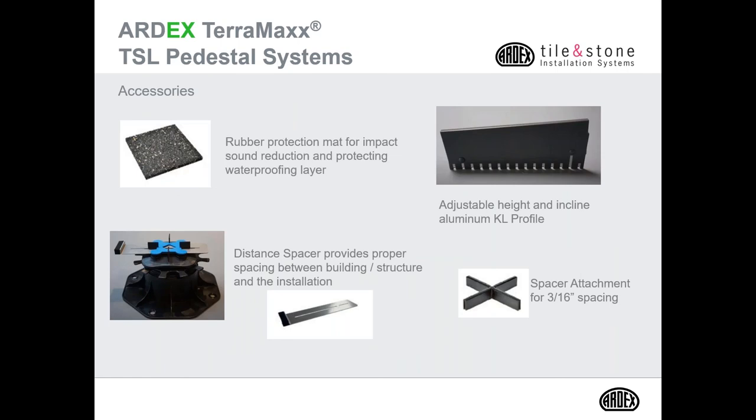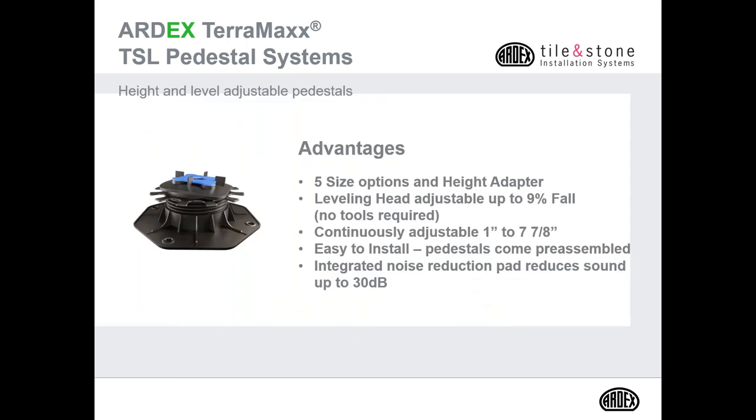Additional accessories for the ARDEX TSL pedestals are available, including a rubber sound reduction pad, edge profiles, distance spacers, and a joint spacer for larger joints. The distinctive leveling head accommodates up to 9% slope without the use of shims or props under the pedestal. With many heights available, we can customize a pedestal to fit your application. The pedestals are pre-assembled, meaning more progress on the job site.